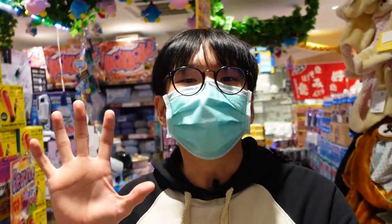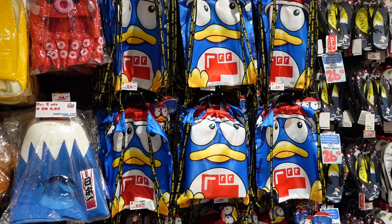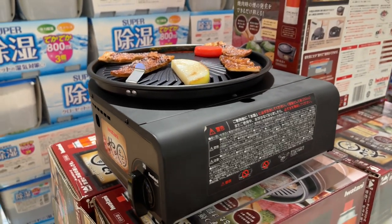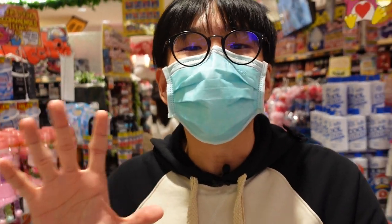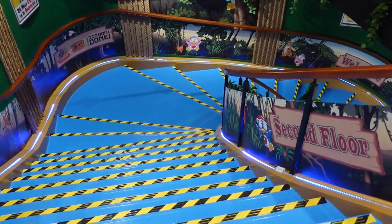Hey guys, so we entered Don Don Donki on the second floor, and as you enter, you can see that there are many non-food products on this floor. Toys, kitchen utensils, makeup, skincare, and even sports equipments. But today we are not here for any of this. Let's go to the floor below where they have their foods and grocery items.